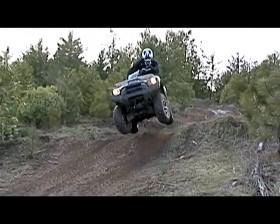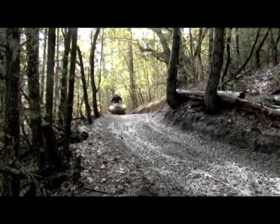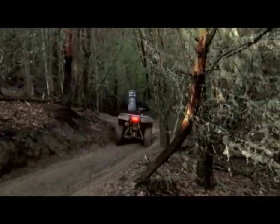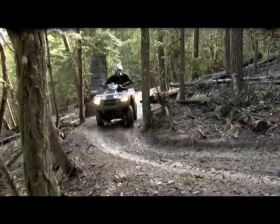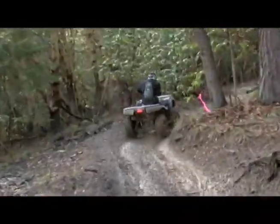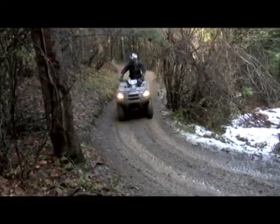For 2012, Kawasaki has breathed new life into a proven design. So many details about the Brute Force have been improved upon, most notably its handling. Despite all of the improvements though, it's still very much the same machine. It doesn't possess the largest displacement engine, but it's much lighter. It's not the smallest, lightest big bore 4x4 on the market either, but it produces a lot more power.